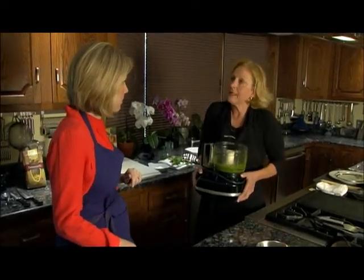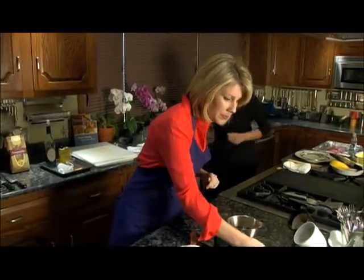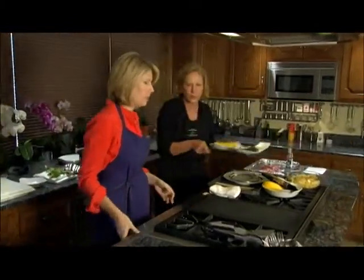Today we're just using it kind of as a dip for our meat. Nice. Yeah, this looks really nice. Okay, next we're going to take a look at the ingredients for the salad. Okay. Let's bring the salad things over here.